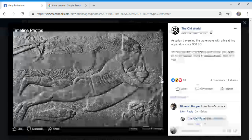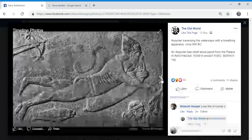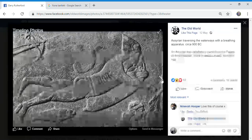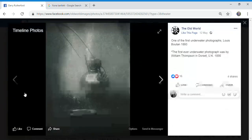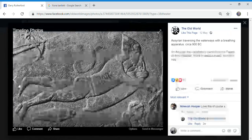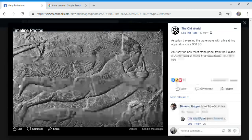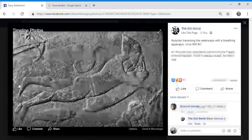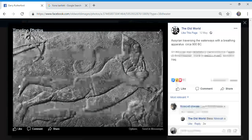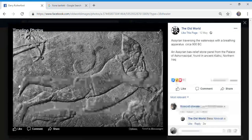Look at that guy there. He appears to be scuba diving. Sorry. Oh, that's a good picture though. An Assyrian traversing the waterways with a breathing apparatus, circa 900 BC. An Assyrian bas-relief stone panel from the palace of Ashurnasirpal, sorry about the pronunciation, found in ancient Kalhu, northern Iraq.